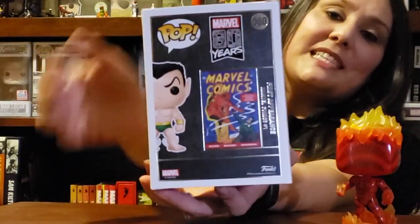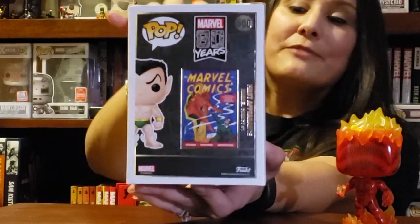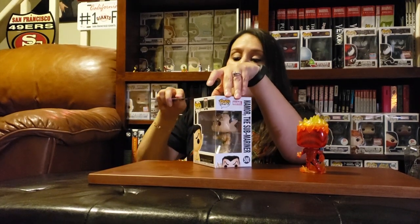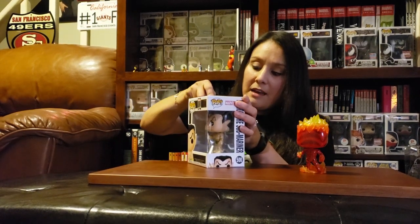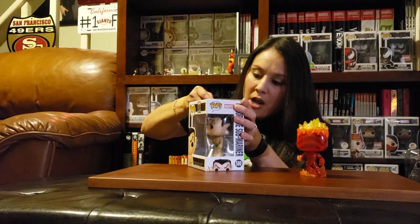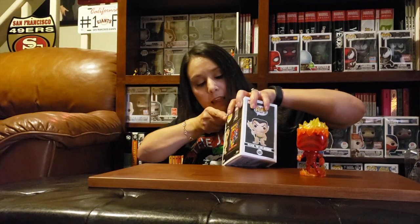And it is also referencing that same comic book in the back of the original Human Torch. So let's pop him open. And they actually, I don't know if you guys know this or not, but they actually made a reference to Namor in Avengers Endgame. It's when Okoye is talking to Black Widow, saying that there are underwater earthquakes happening. So that was kind of the reference that they made to him in Endgame.